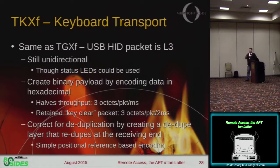We have the same problems we had with TGXF. Data going into the system needs some sort of transport protocol. Although it's unidirectional, the status LEDs could be used to extract data, and when I wrote this, I didn't know that someone had done that. There was a project that I'd read about, but I can't find code for, that shows 10 kilobit per second data exfiltration through caps, num, and scroll lock keys.